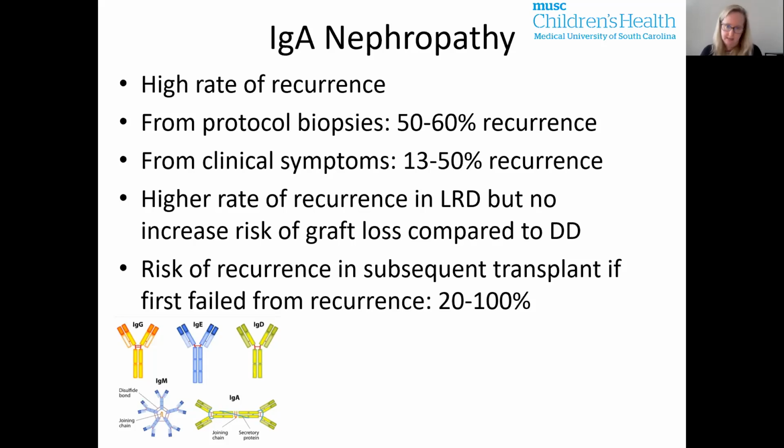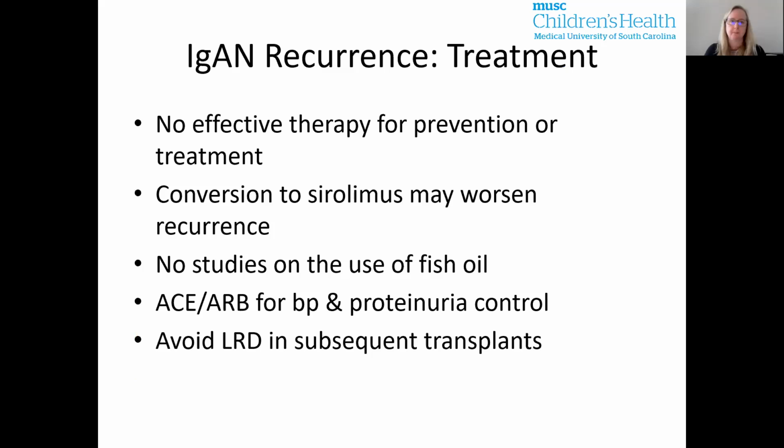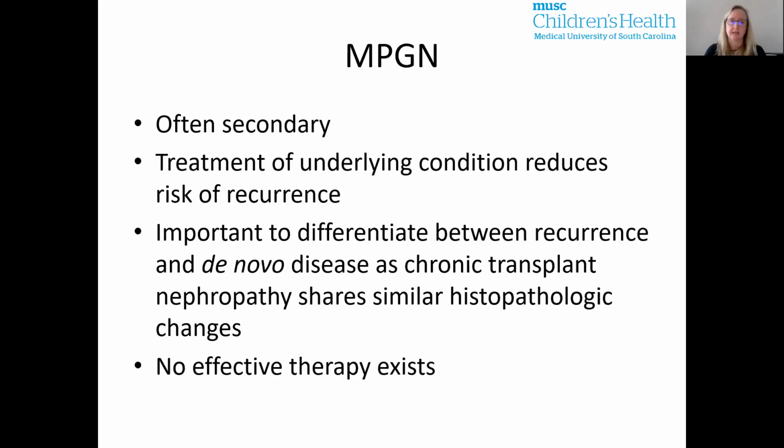We do not take kidneys from someone we know has IgA, but we will take living donors in patients who have IgA if neither of the parents have hematuria. There's really no effective therapy or prevention for recurrent IgA. We do know you do not want to convert to sirolimus as it worsens the reoccurrence. There's no studies on fish oil post-transplant. We do use ACE inhibitors and ARBs for protein control. And if they've lost their first graft from recurrence, once again, we don't use a living donor for the second one.